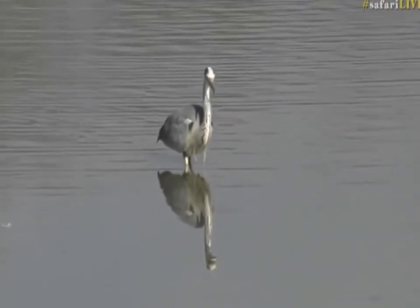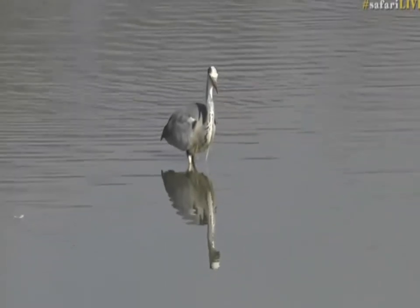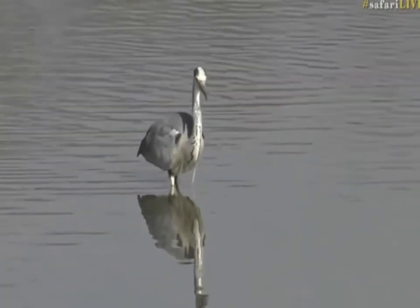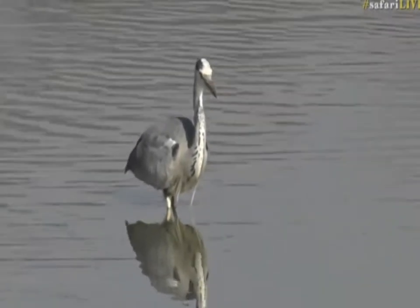Amazing amount of birds at the moment around here. We have all of those on our list, which is good. We just need one or two more from here. Those sparrows, I was hoping they would present themselves again, and maybe a weaver.